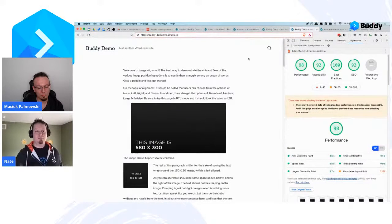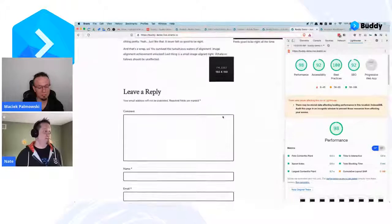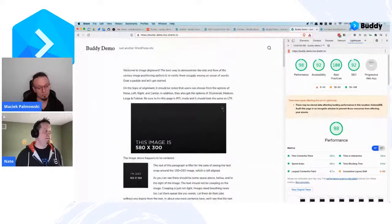But just by moving to Strattic and publishing your site on static, you get this massive performance boost, and you can see all the images are there and everything. So that's basically what our workflow looks like when you're publishing on Strattic. These are just the gains that you can get already just being on Strattic.